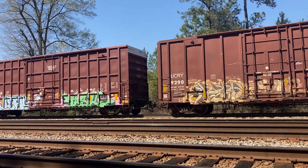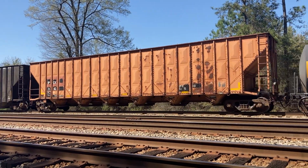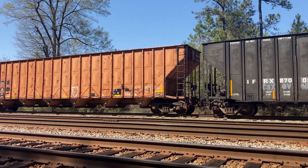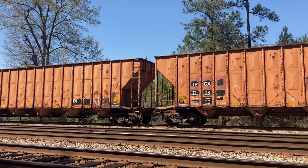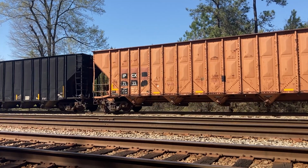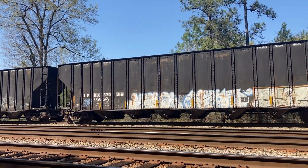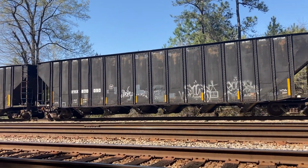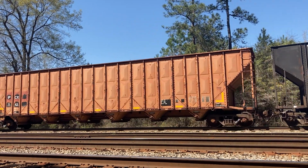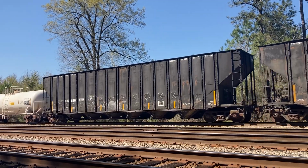Box cars are loaded. Got some wood chip hoppers here. They're empty. Probably when these wood chip hoppers come back south, they'll be loaded. I thought they would be full because they do a lot of that back there in the train yard as well.